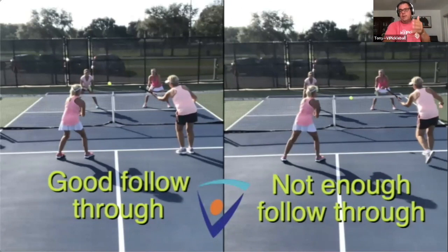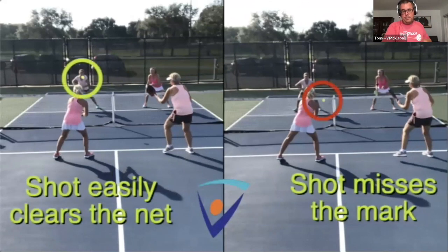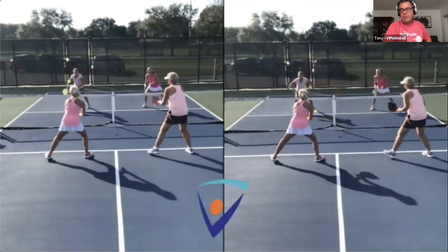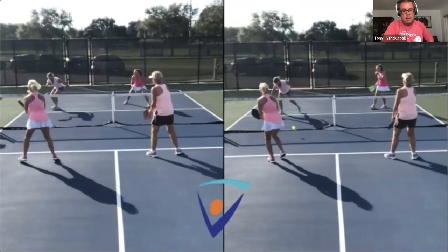So what CJ and I have prepared, and are going to continue to prepare, are these types of breakdowns to really help you hone in on the things you need to do to improve your game. You see where the ball on the left clears easily and the ball on the right does not. And remember from the rally before, the shot on the left, the one that cleared the net, was very effective. It bounced, it forced the player to move over. Very effective shot. So that's what we're going to be doing.